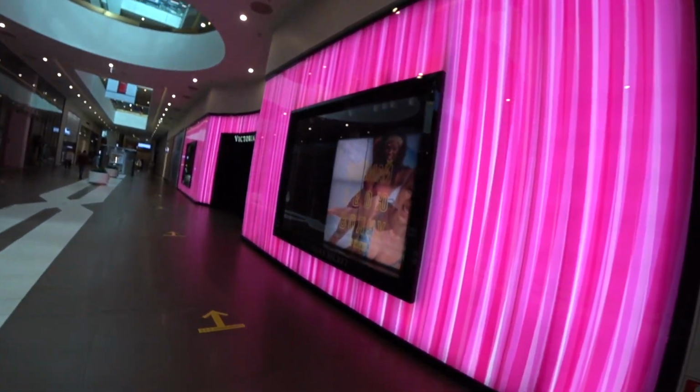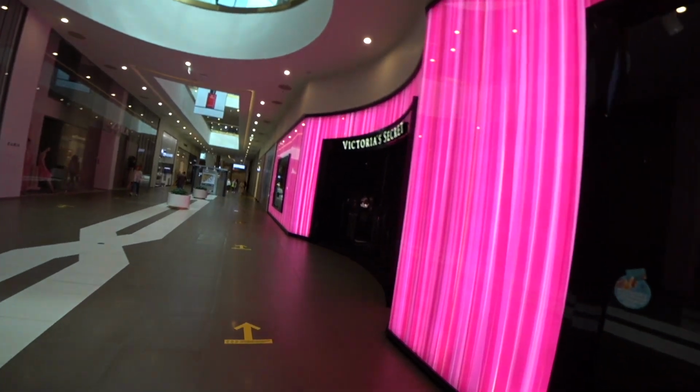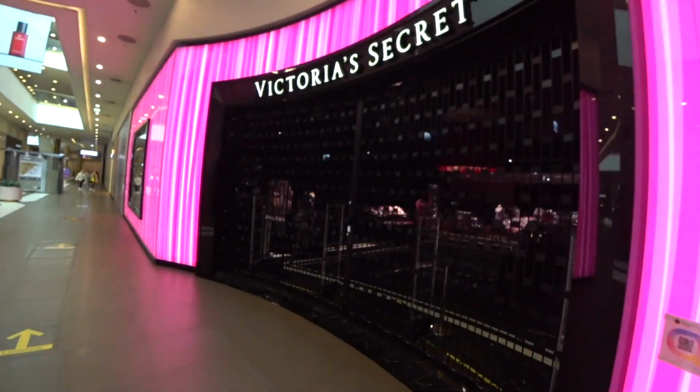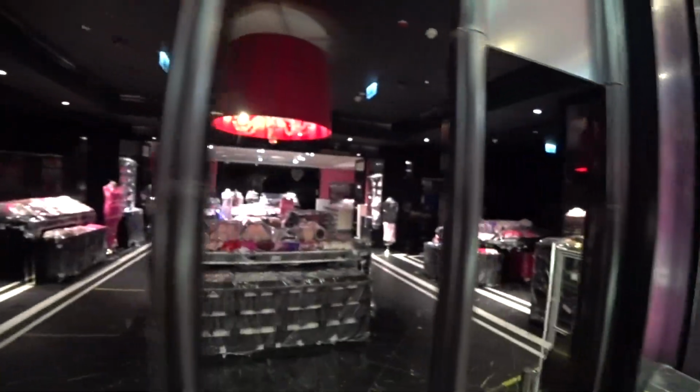So we can see here that the Victoria's Secret shop is still a well-guarded secret. I mean, look at the steel shutter they had to put on it to protect their secret. They still got all the lights on though, wasting electricity.